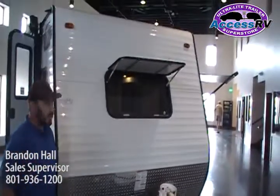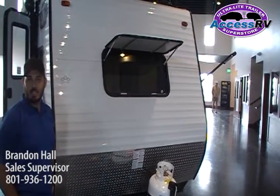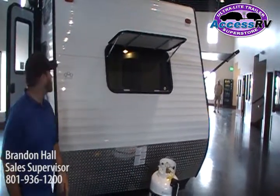Also unique to the Vikings is the front window with rock guard. The more windows, the better. You're out camping to see your surroundings and nature, not four walls.